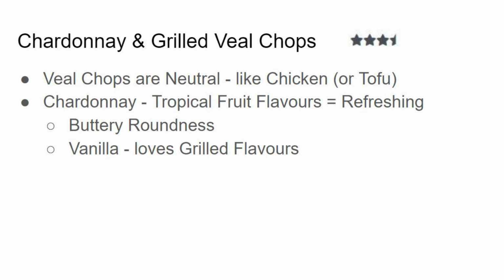If you love white wine, you'll probably rank this a little bit higher, but for me, and I do love white wine, I just prefer the earthier flavors of a red wine with my veal chops.